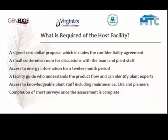What is required of a host facility for one of these assessments? A signed $0 proposal, which includes the confidentiality agreement. When we arrive at the plant, we need a small conference room for discussions with the team and your staff, access to your energy information for a period of 12 months, a facility guide who understands the product flow and can lead us to knowledgeable plant staff, which usually includes maintenance, environmental health and safety, and your planners. At the completion of the project, we ask that you complete a short survey.